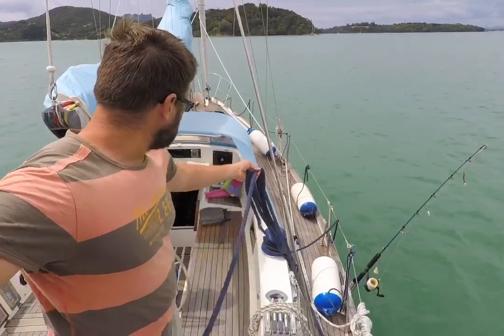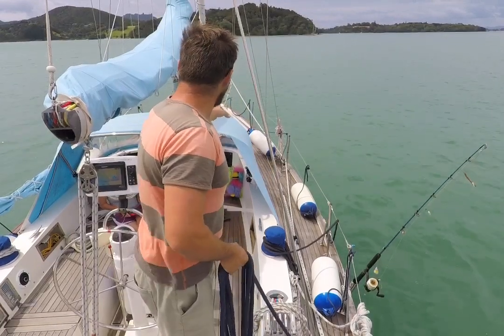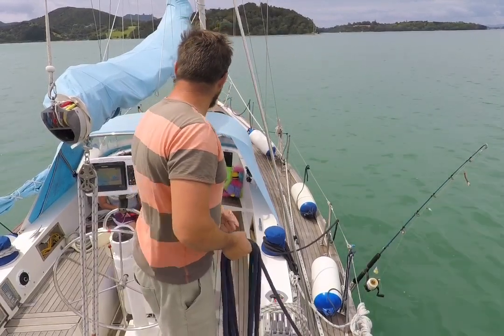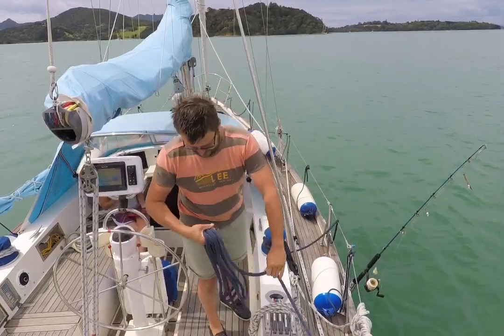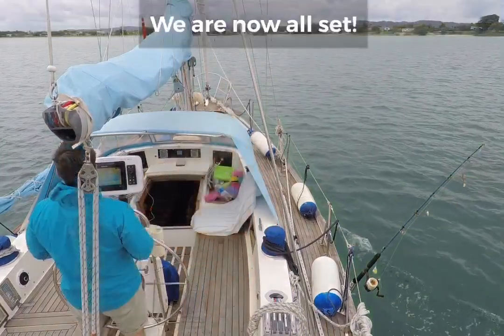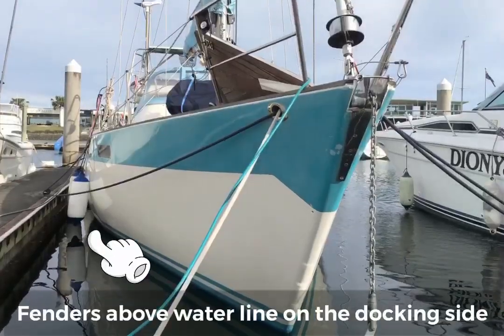We have the stern line, we have the midships, spring on the bow, and we need another line for the bow. Okay, let's do that. Get ready with fenders on both sides and lines on the docking side.